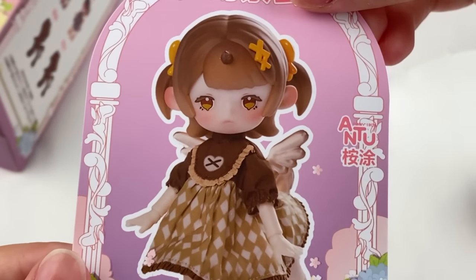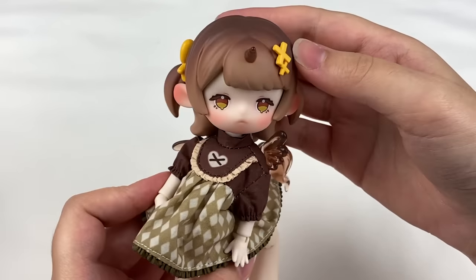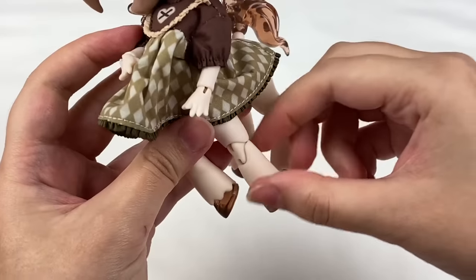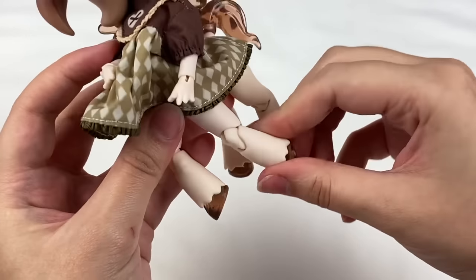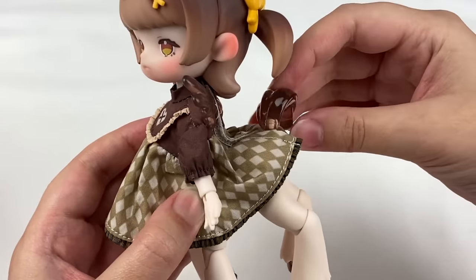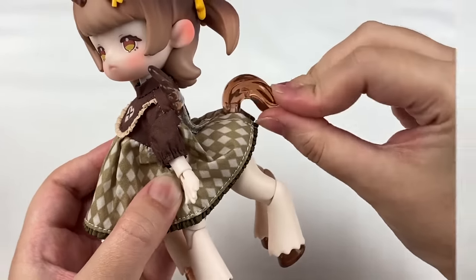So let's put her outfit on. Here is the centaur doll with her outfit on. So the magnets work through the outfit, which is quite good. And then she has some poseability with her legs. You can move them back and forth and to the sides. The tail is poseable as well, so you can move it around and up and down.